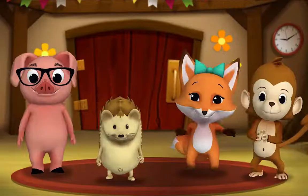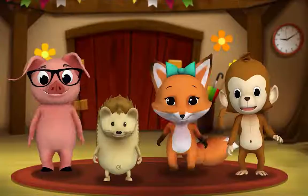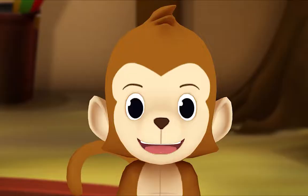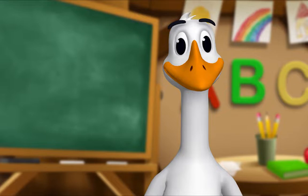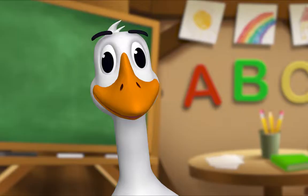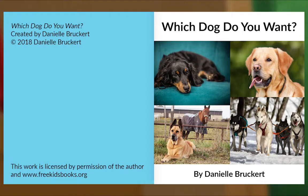It's story time. Yay! Gather round, everyone. What book are we reading? We're reading this one. It's called Which Dog Do You Want? This book is full of many dogs and one cat. Let's look for her. Let's begin. Which Dog Do You Want? By Danielle Bruckert.